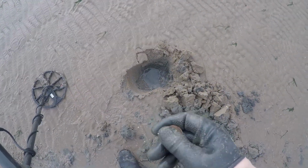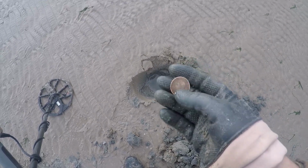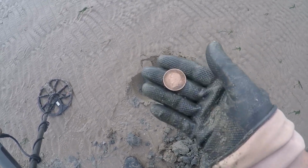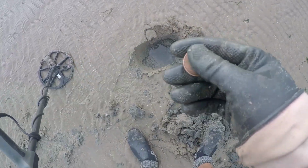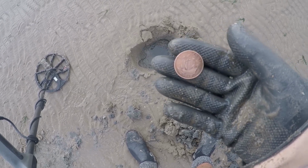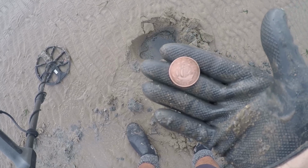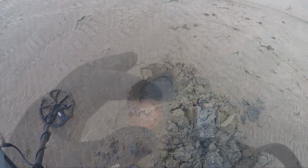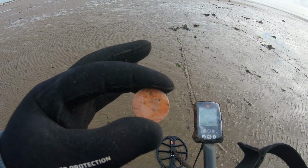Well, right next to that, half penny, who is that? Oh, it's a George VI ship half penny. That was really deep, that one. 1944, that's really good condition as well. Yeah, that's a little beauty. Yeah, pleased with that one. Another George V penny.